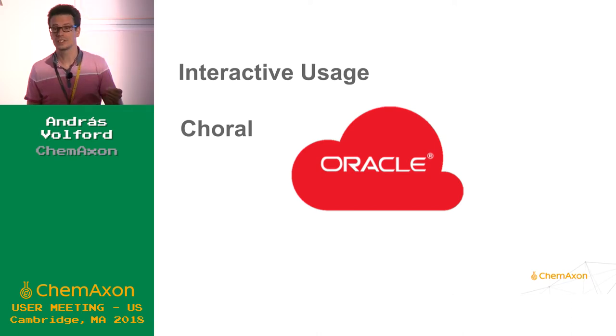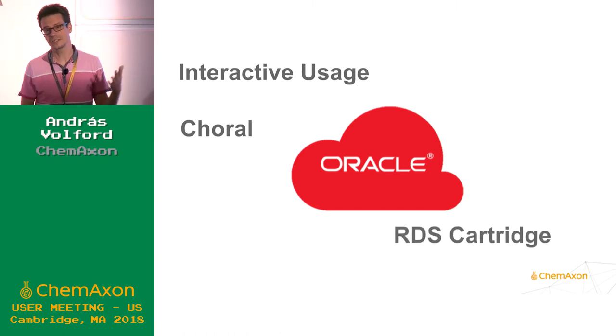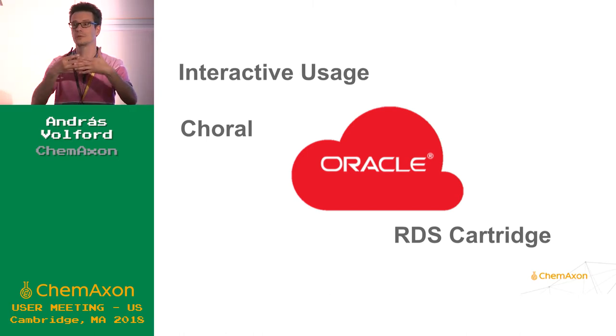So we started to work. This new Coral cartridge is going to work on RDS instances as well. So the two cartridges are going to be actually one. Coral will work on RDS instances.